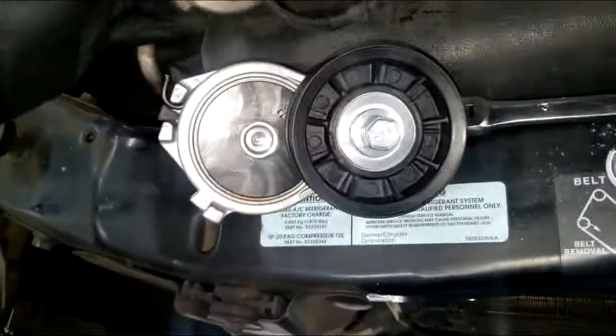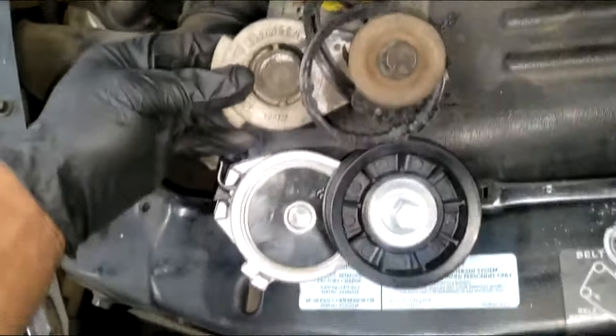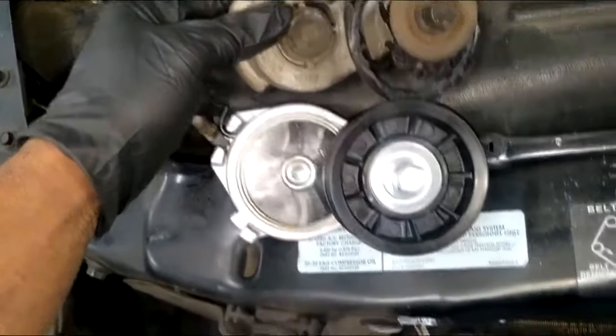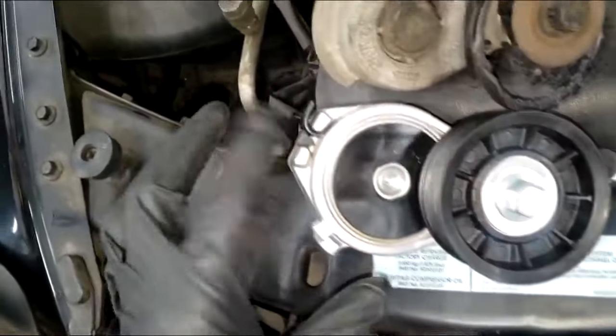Okay. I hope this should be... What's the difference between an OEM and an aftermarket? It just has a bigger housing. The pulley size is still the same, so it should work.